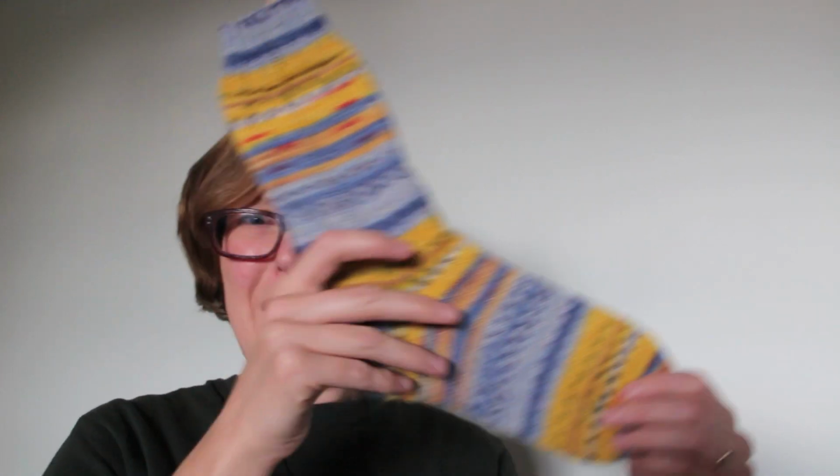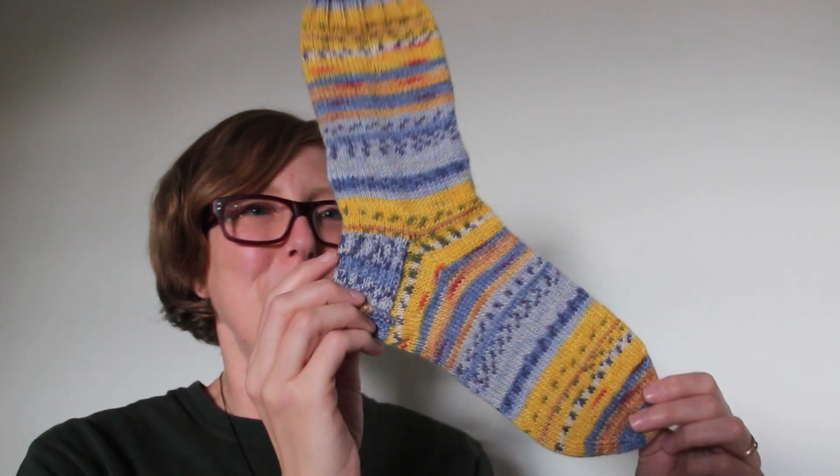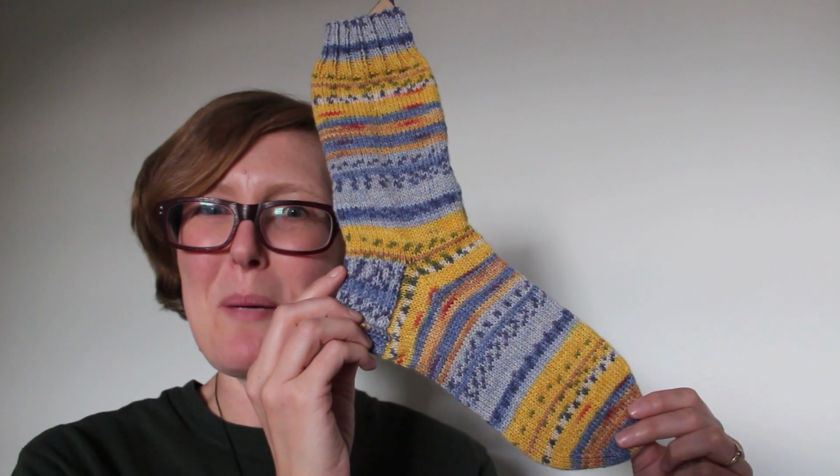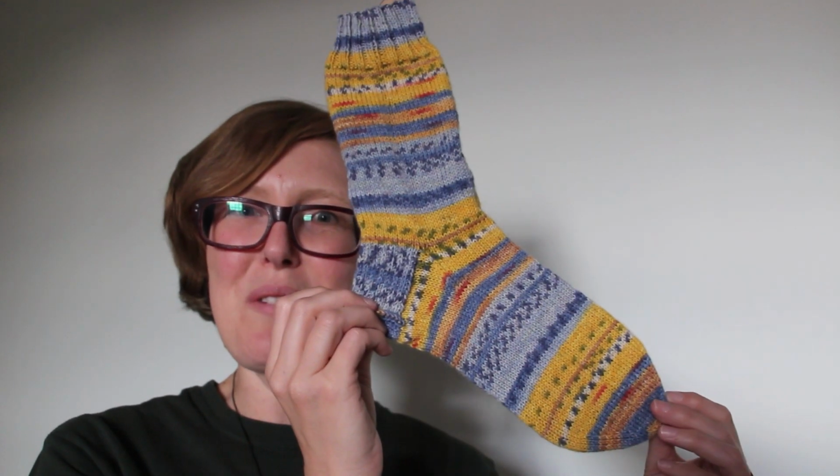I'm not going to try and pronounce the colour name. Really, I'm not, because I only know one language and I would just butcher it. And these on Instagram have been dubbed my minion socks. Stuart, I think, is the minion we're talking about, which I rather like, and I'm really looking forward to wearing them this winter.